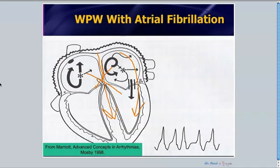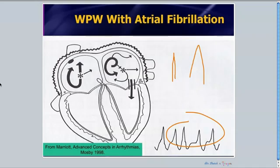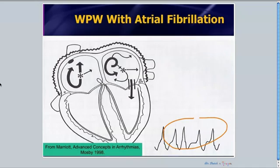QRS complexes. So what you end up seeing on the resulting rhythm is some complexes that are very narrow, some that are very wide, I know my drawing is really awful, and then some are combinations of fusions between the two. These are beats that went down the normal pathway, these are beats that went down the accessory pathway, and the middle QRS complex morphologies are just fusions between the two. And the resulting rhythm is irregularly irregular because it's AFib, with morphologies that are changing. Some narrow, some wide, some in between.